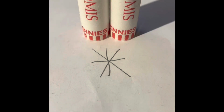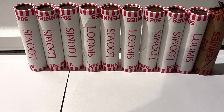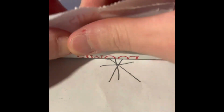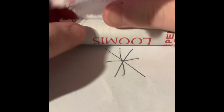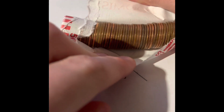Alright, now we're going to open the last two rolls of pennies. Alright, let's see what's in this first roll. This is our last two rolls of pennies, and then I don't have any more coins to open. So hopefully we find something good.